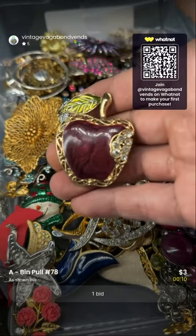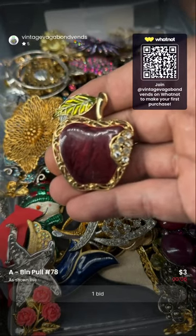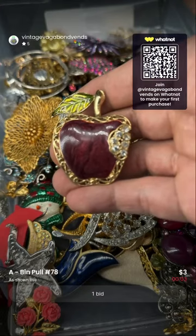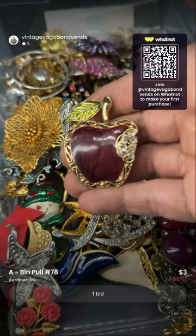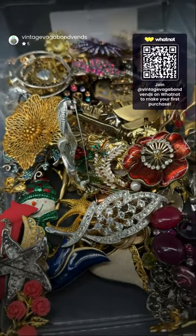And we're off and running. KT taking over the lead. Jewelry Andrews again, welcome in. Susie's Vintage Shop, welcome in. Down to 2, 1. And KT taking that beautiful apple. T Brands, welcome in.